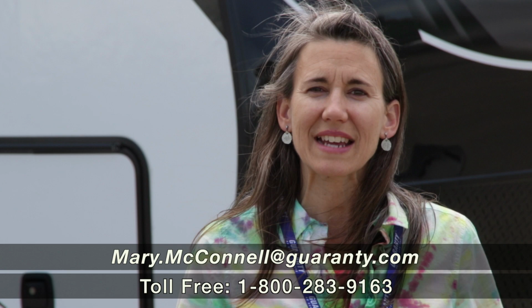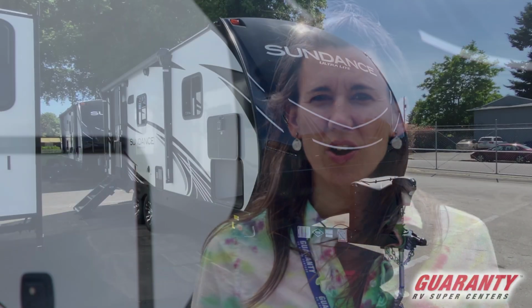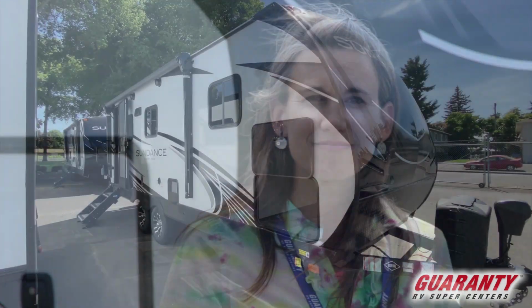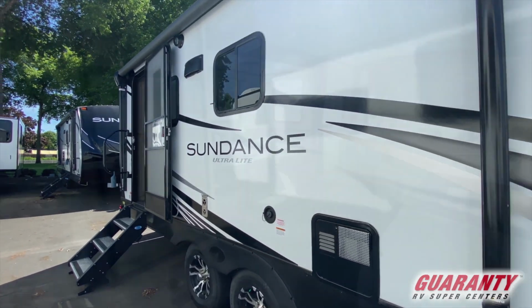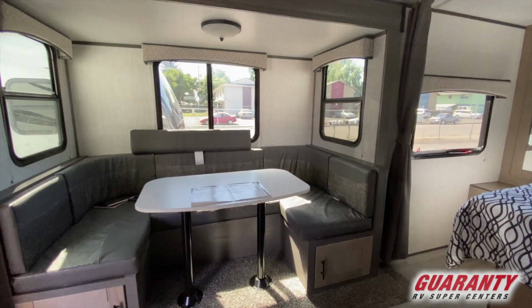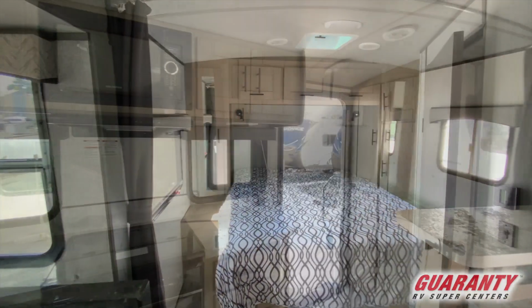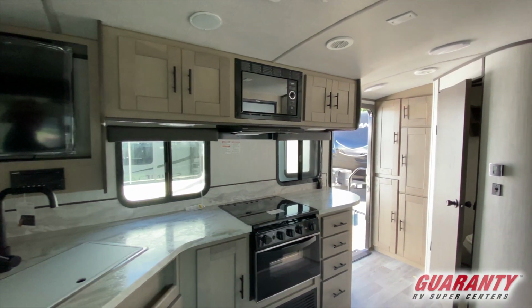I'm here to show you a Sundance. It's a 2021 221 RB, and I'm excited to show you this floor plan, so come on and look inside. What I really like about the Sundance is that there's a solid step as soon as you come into the unit, and you can see the floor plan is very open, great for a family, small family, or even for just a couple. You've got a great amount of counter space, which is always helpful when you're cooking.